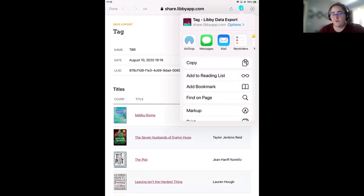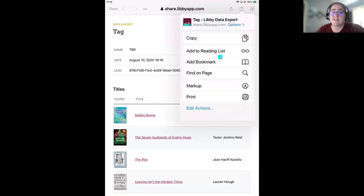if you like to force your friends to read the same books that you're reading so that you can have someone to talk about it. I certainly do that to my sister.